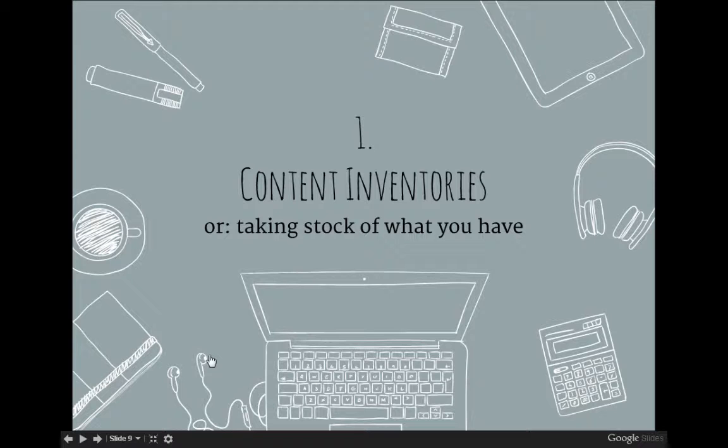I've worked with some people who have genuinely believed that doing a content inventory should mean clicking around the website and recording those URLs in a spreadsheet. This is a bad idea. Do not do that. If you have a 30,000 page website, you're going to be there for a while.